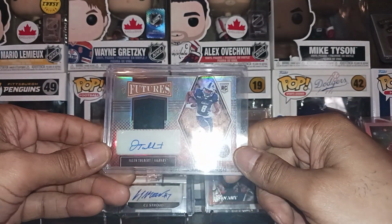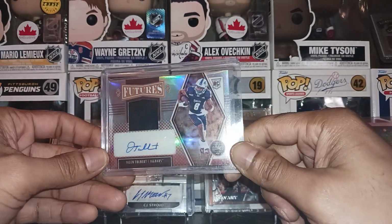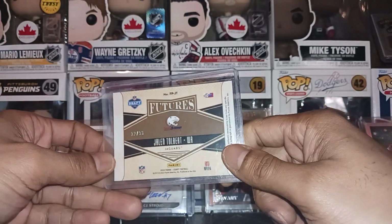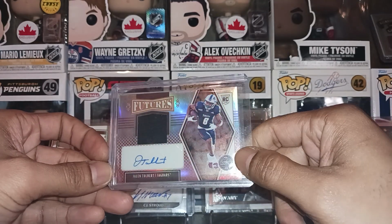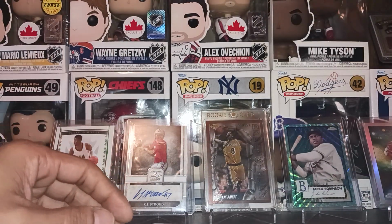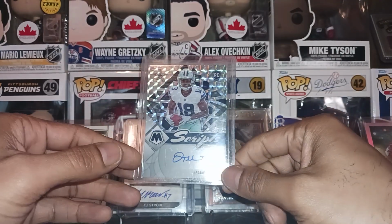I got this Jalen Tolbert rookie card here. This RPA Jalen, I think it's out of 149. Nope, 99, excuse me. That one's out of 99. The Jalen Tolbert Futures out of 199, South Alabama. And then I picked up a Mosaic Scripts.